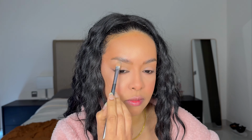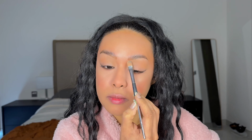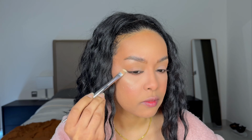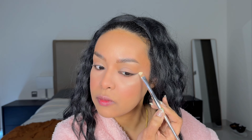Then I'm gonna deepen my crease using a very natural bronzy brown from the same palette. Now I'm gonna highlight my brow bone with a beige color, just any beige color. As a tip, you can clean around your eyeliner with the same beige color. Then I'm gonna add a highlighter to my inner corner.